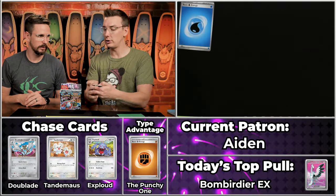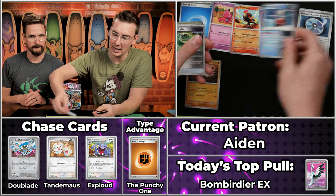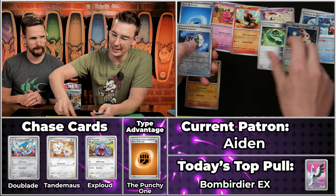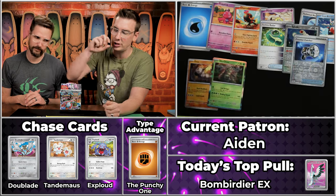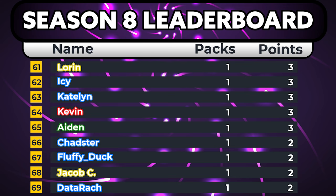Let's crack a pack here. How are we gonna do? Boom, water energy. No type advantage yet. Onyx will score. Tinkatink, Charcadet, Flittle, Technical Machine, Iron Bundle, Techno Radar, Spinda, Countercatcher, and Wo-Chien. So just a 2-pointer again. This is like 2-point mania up in here.